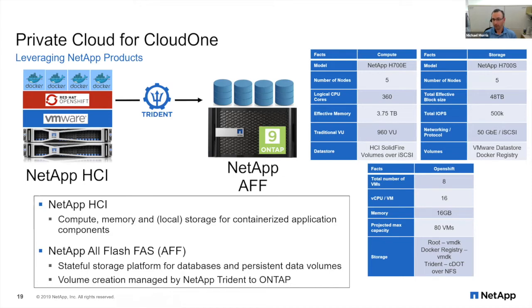And on the right-hand side there, you can see some of the hardware specifications and number of VMs that we have supporting the OpenShift environment today. As you'll see, though, in about 2 slides, the number of VMs, it says 8 right there for OpenShift, is not a fixed number. We have an auto-scaling capability that allows us to scale VMs up and down based on demand, and I'll show that slide coming up here in a moment.